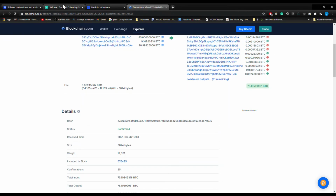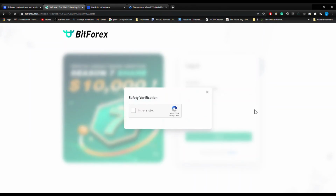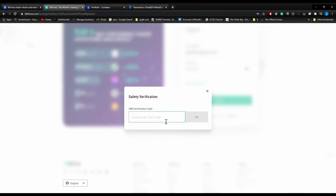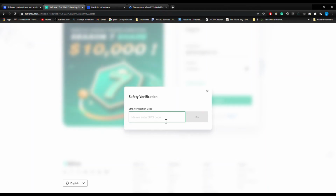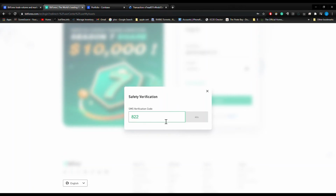So let's run over here to BitForex and see if that's actually happened. All right, let's refresh that. So this is going to happen if you're ever signed out for too long. It's going to, again, for security purposes, kick you off, and it's going to want to do that two-factor authentication again. So we're going to check our phone, look for the text, 822-920.